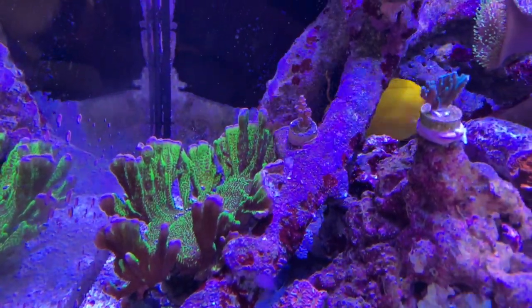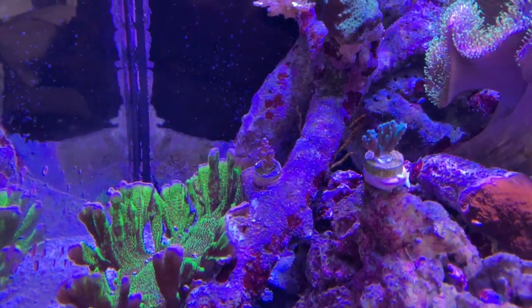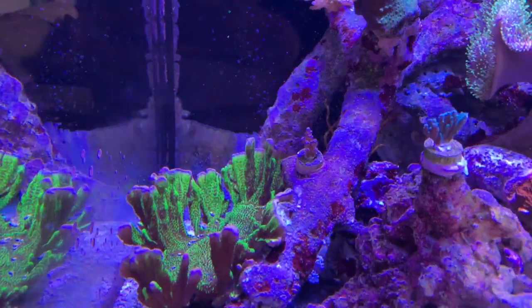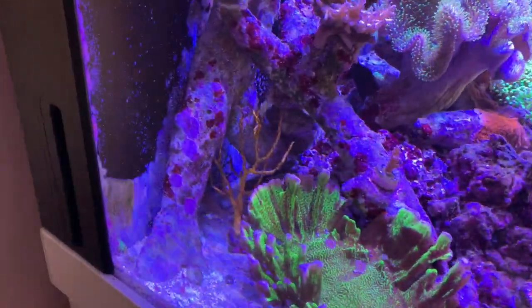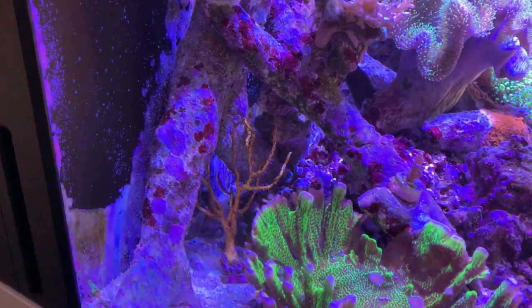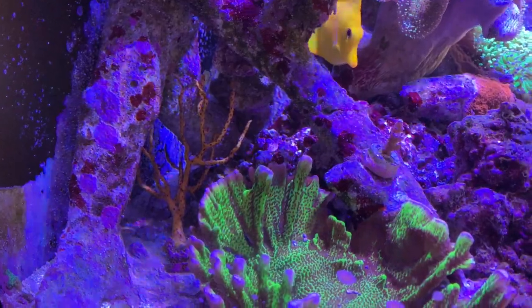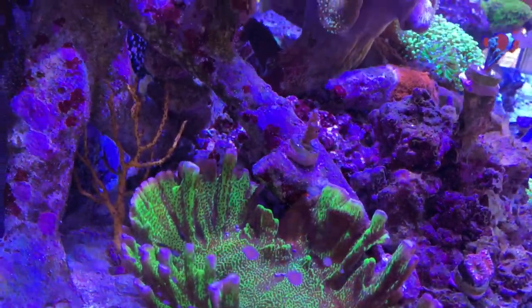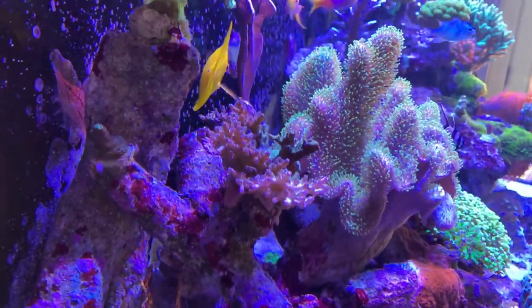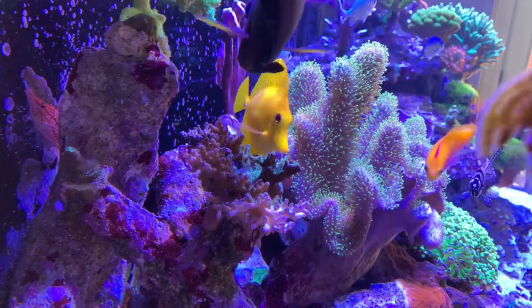There's a couple other frags hiding in various places, but nothing overly exotic. Let's come around. We have a Gorgonian that seems to enjoy it down here in the corner. It's non-photosynthetic, I believe. So I've been trying to feed him Reef-Roids. Another view here of this frag. Really kind of interesting, the growth patterns on these though.